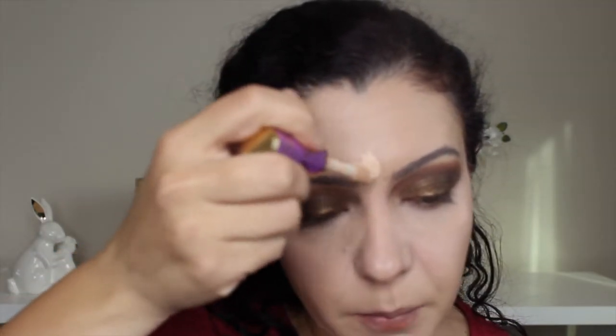I am gonna go ahead and highlight the center of my face. I'm gonna put some concealer in the center of my forehead, down my nose. That hopefully will get some coverage on my nose, a little bit on my chin, and then we're gonna blend it all out. This way I'll let the concealer under my eye sit a little bit, so if there's any creasing I can go in and correct it before I set that with powder.